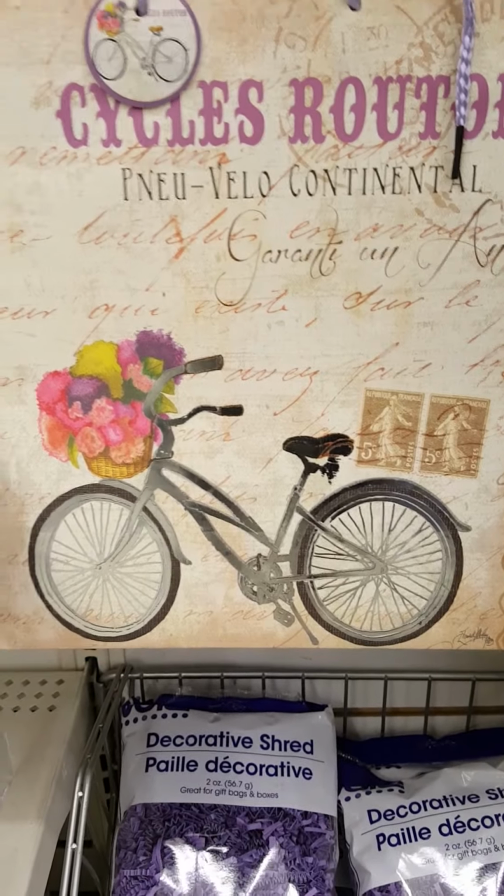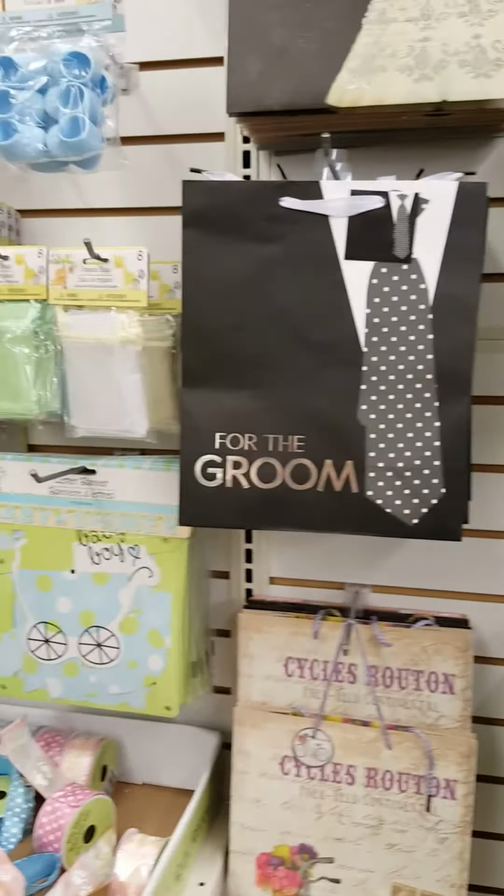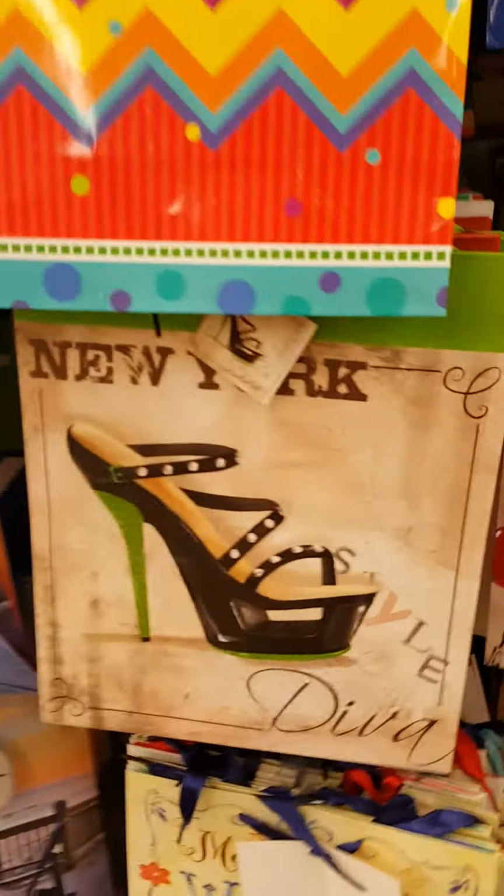That's really pretty. Oh wow, this is pretty too. That is so pretty. See how big it is? More shred. I don't remember what I needed it for, and I probably have plenty at home. Okay, look at this. That's cute. Laugh out loud. Glittery on that side.